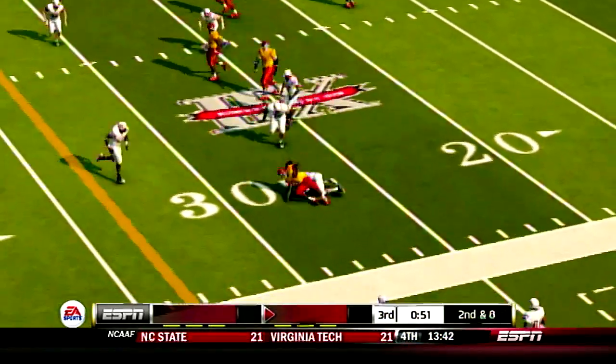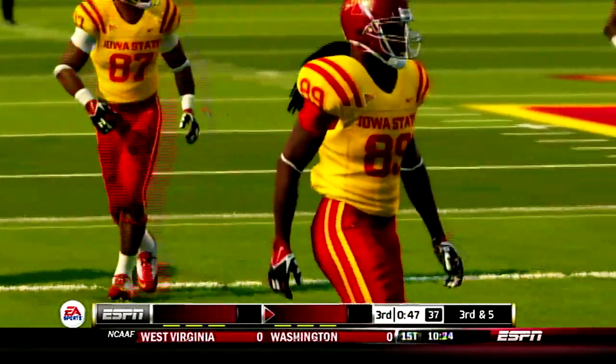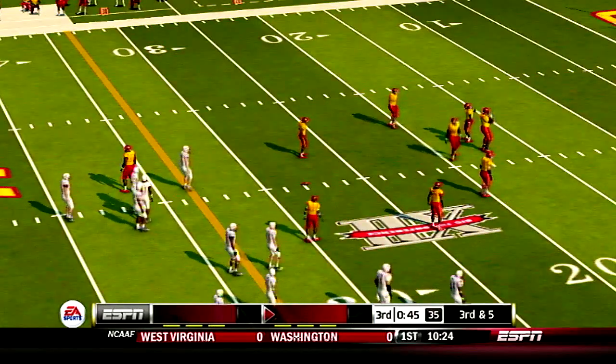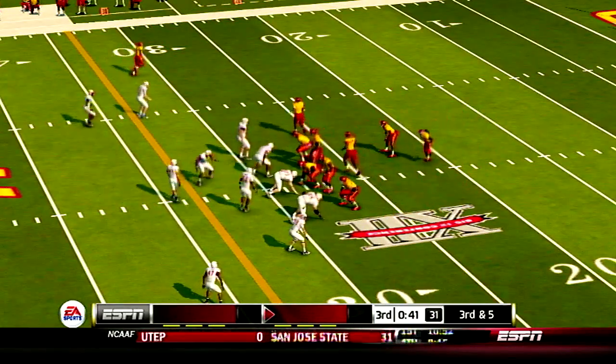Zips it to the tight end. Tackle at the 28. Gain 3 yards. That'll make it 30. Fourth down.